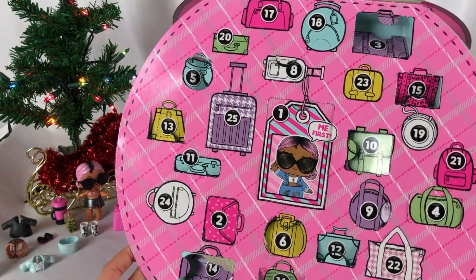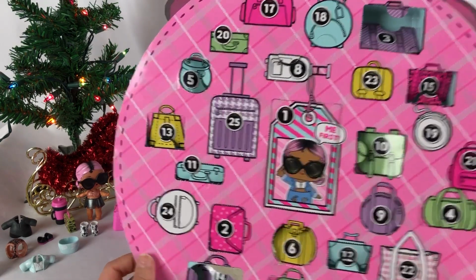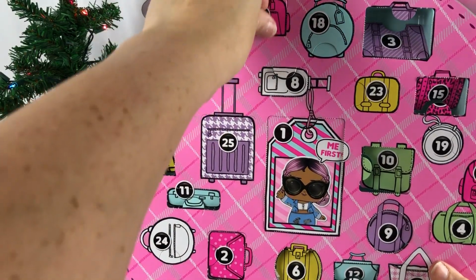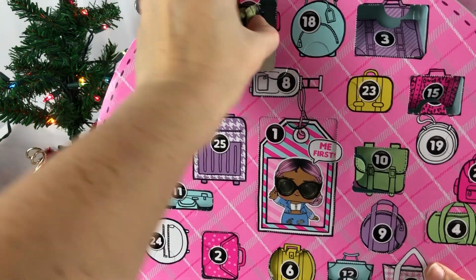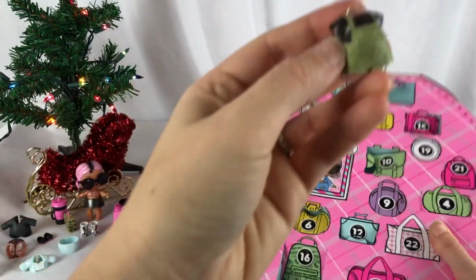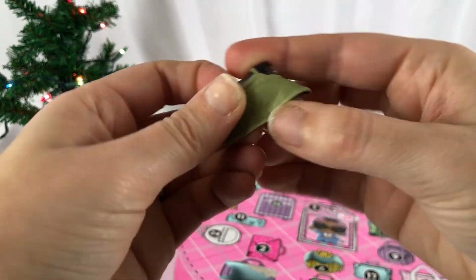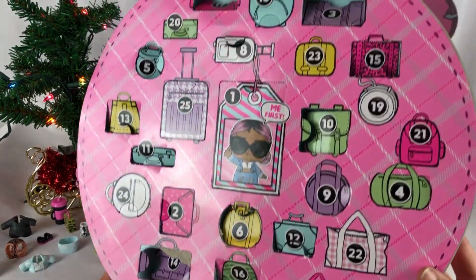All right, it is day 17, and we need to see if we can find the bottom half for that jacket. There. Do you think? No, it's a totally different outfit, but that's okay because it's adorable. If I can get it out. Oh, there we go. Oh my goodness, look how cute that is. Little shorts and a little black top. How adorable.